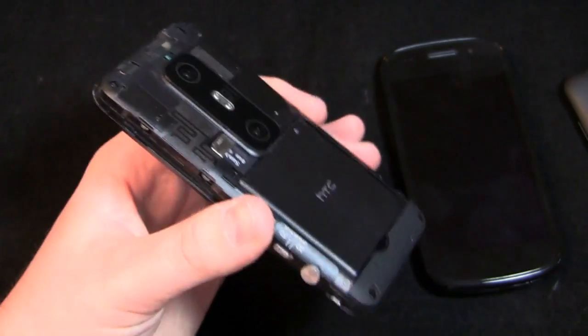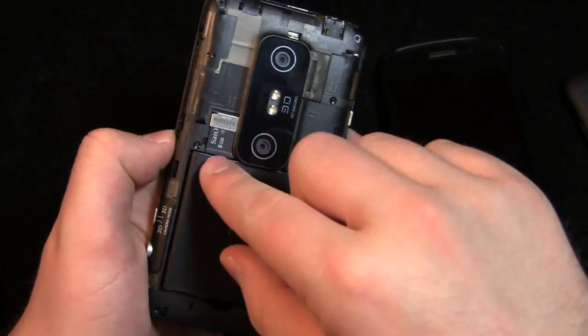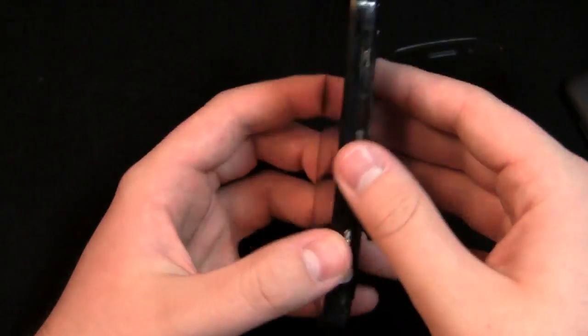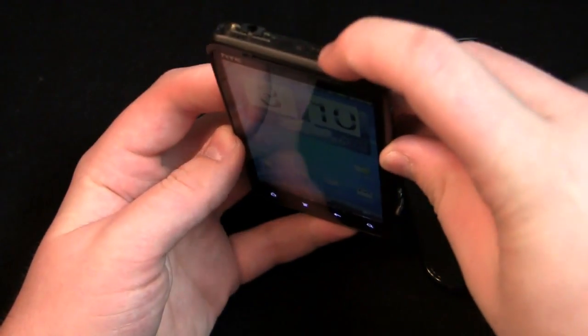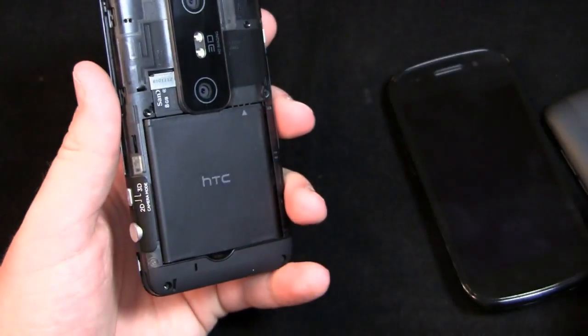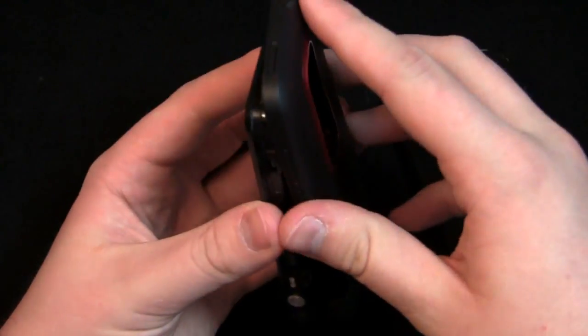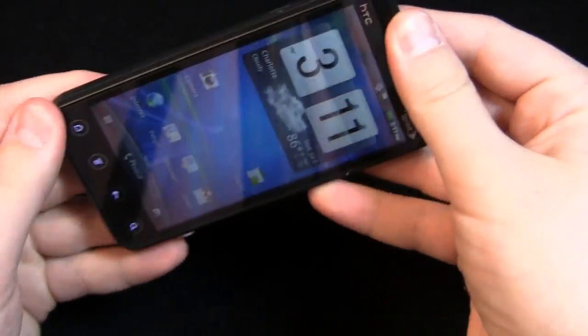Not really. I have a hard time making it through the day on the EVO 3D, not even using the 3D content, because you look at some of the new things in Sense 3.0, for example, like the lock screen. I'm going to have to put that back on before I can press the power button. But there's an 8 gigabyte micro SD card in the back, with capabilities of supporting up to 32 gigabytes. So let me go back over here just so you can see.